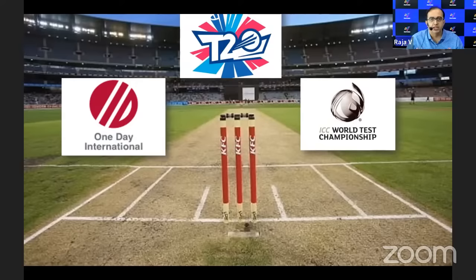In cricket, the rules are the same: batting, bowling, fielding. But each situation demands you to be different. Now you've got to decide what kind of player you are. And that's what I'm going to address through my two different strategies.